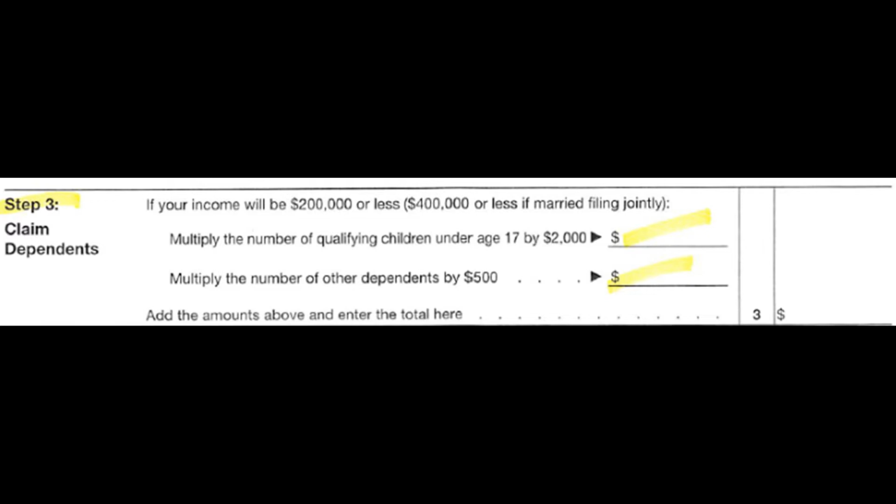Next, we're going to skip right to step 3, and where it says claim dependents. The instruction here asks you to put $2,000 for each child in your household that you'll be claiming under the age of 17. That's the tax credit that you get on the tax return at the end of the year. The next line is for any other dependents, which you receive a $500 credit. Now let's talk about this for a second, just so you have some options if you so choose. If you have 3 children, let's say, the number on the first line would be $6,000. Basically, you're taking the credit for those children up front with your paycheck.